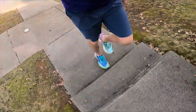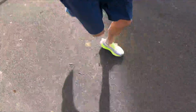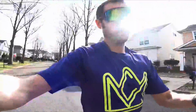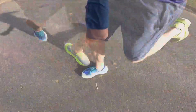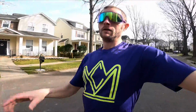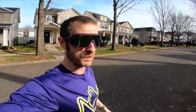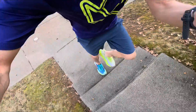One down. The Prime X is a little bit sloppier, for sure. Super Blast time. It's odd. I know the Super Blast is taller, I know this, but the Hoka Cielo X1 seems like it's higher up off the ground.